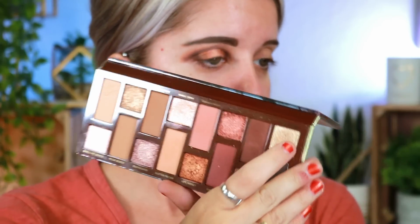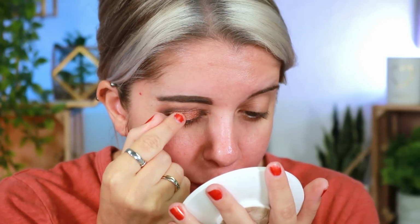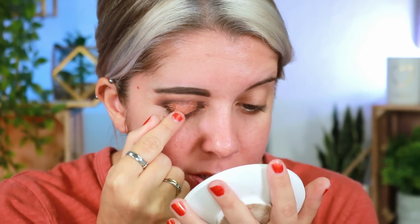Okay, and then to add just a little bit of an extra pop, we're gonna go into the shade Sandy Cheeks right here. Oh, so pretty. And I'm literally just going to dab it right there, just as a little natural highlight point.